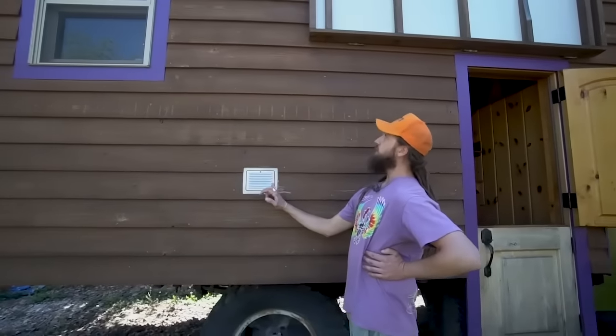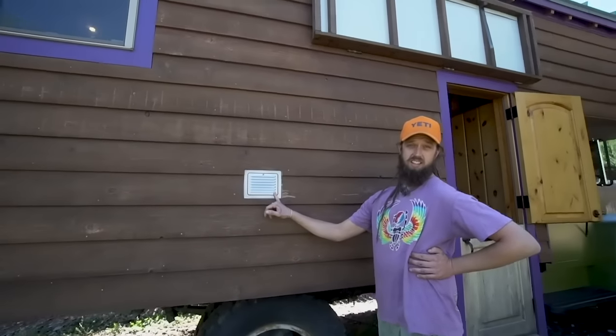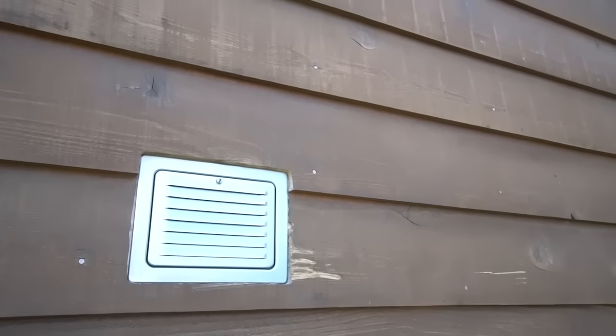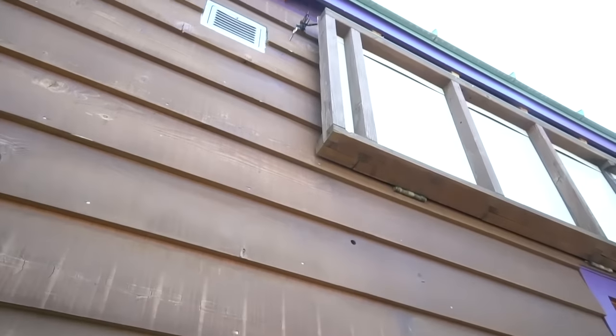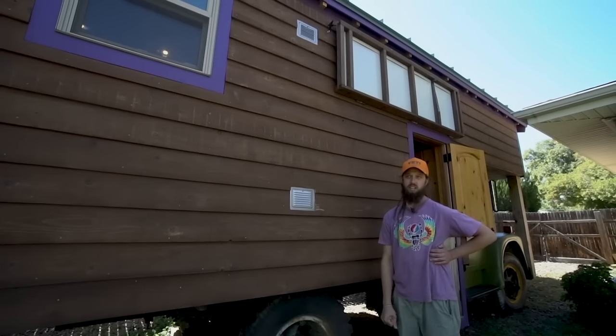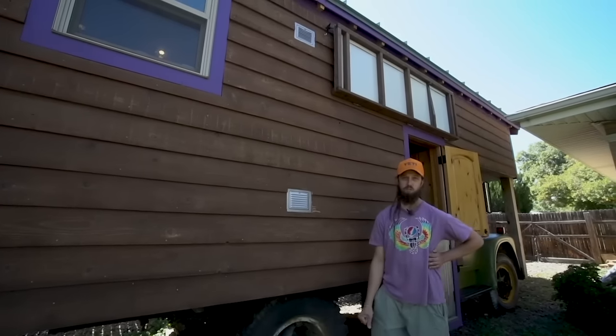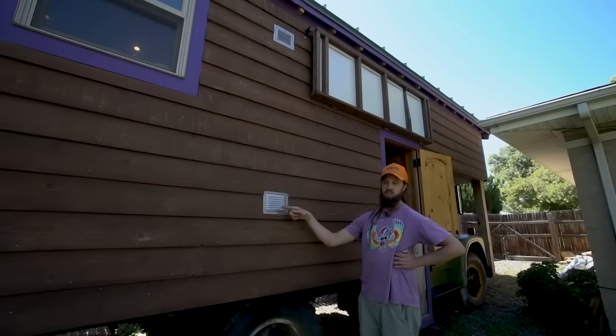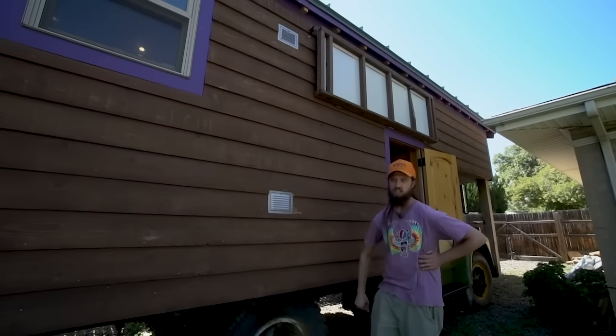We have venting here, as we touched on inside. This is for the refrigerator. So there's an airspace behind the refrigerator, and then there's an upper and a lower vent. That way you get a convective flow from the heat, and it can always be pulling fresh air in at the bottom where the flame is and expelling the hot air at the top.